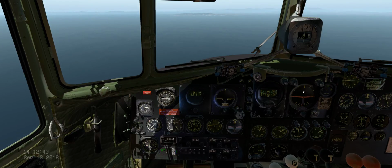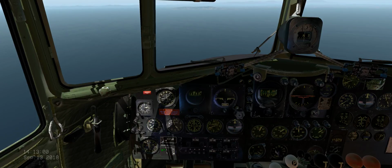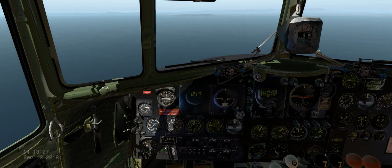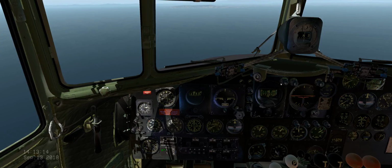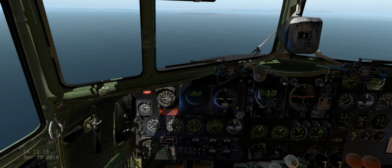Alright, 7 Uniform Papa, SoCal approach, altimeter 29er. Alright, we can descend down to 3,400. Okay, DME says 3.7. Okay, coming back up on the radio. Keep hitting that wrong button there. Okay, that looks pretty good. Actually, we're pretty good there.